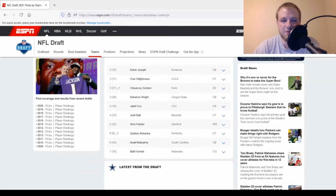Then in the second round, they went with Kelvin Joseph, cornerback out of Kentucky. A guy that was like a second, third round pick for me overall, but if I remember correctly, he had a little bit of off the field issues as well. I think he started off at LSU, then ended up at Kentucky, so we'll just have to see how he pans out at the NFL level. Not sure exactly how he fits their scheme, as we see later on with some of the guys they drafted, but very interesting piece there. Hopefully somebody that can play across from Trevon Diggs as early as this season, but he is a B grade overall. And then in the third round, they went with Osa Odighizuwa, defensive tackle out of UCLA.